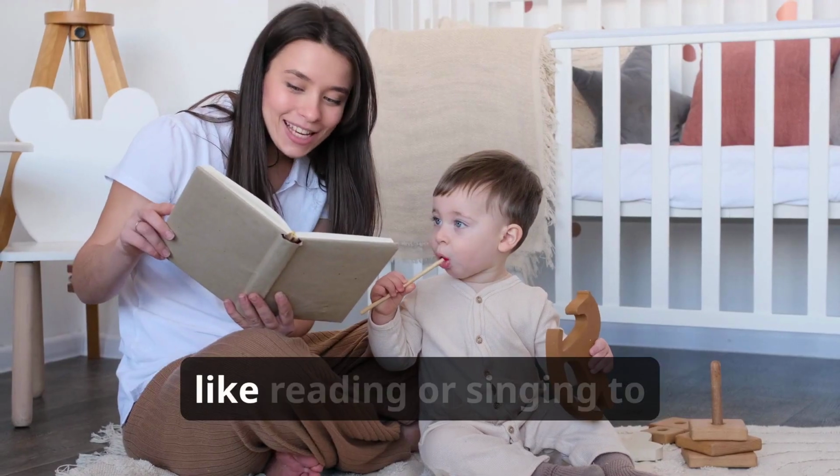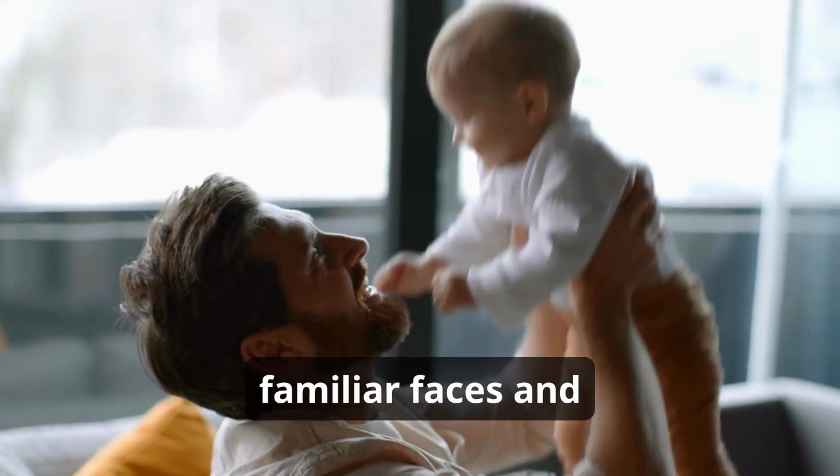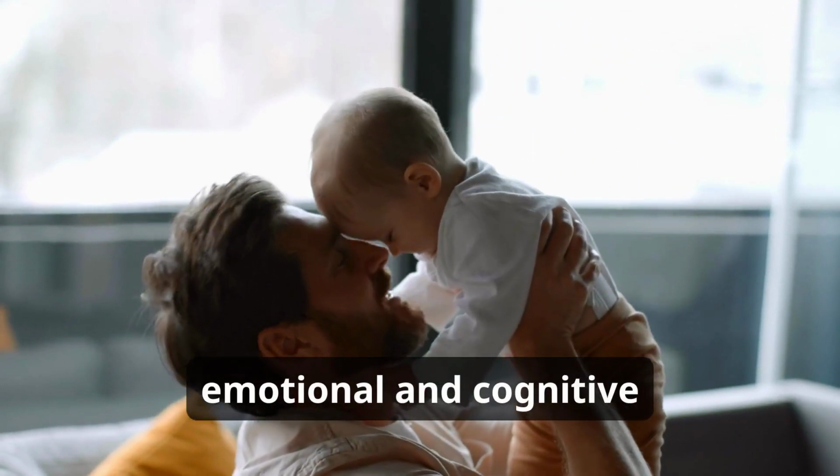Encourage bonding moments like reading or singing to them. Babies thrive on familiar faces and voices. Maintain eye contact while talking to stimulate their emotional and cognitive growth.